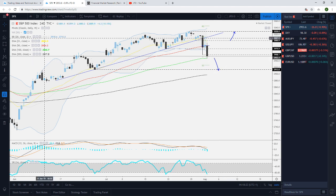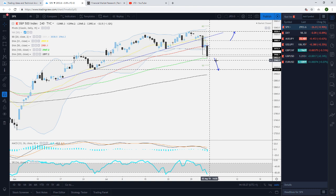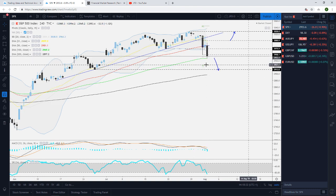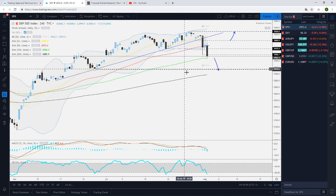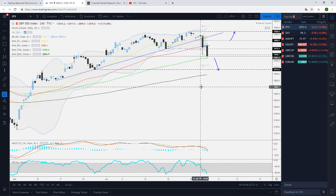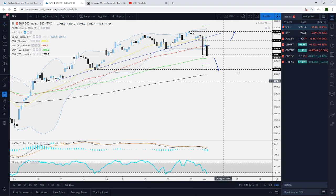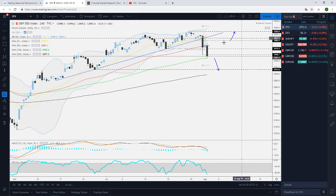So for now, of course, be careful. Like I said, we're looking at the cash index right now. We are right now slightly below yesterday's close. So like I said, keep your eyes on this 100 EMA. If this continues to slide further, then we could revisit the 2,913 level, which is the low of the 26th of June. So keep your eyes on that one. And like I said, this 200 EMA also could be possible in case this reverses back to the upside.